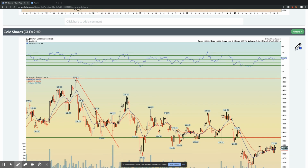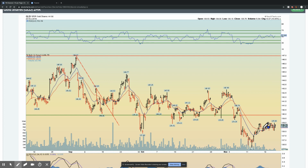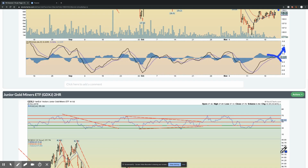Okay, a couple of short-term charts. This one is updated to today's trading. This is the 2-hour chart. And notice we're just consolidating here, but now we're above both the 13 and 26 2-hour moving averages and above the 50 RSI. So that tells me that this is likely going to resolve its way to the upside. But PPO is still decelerating, so I would expect something like this or something like that. This is probably more likely. We'll have to see how it plays out.